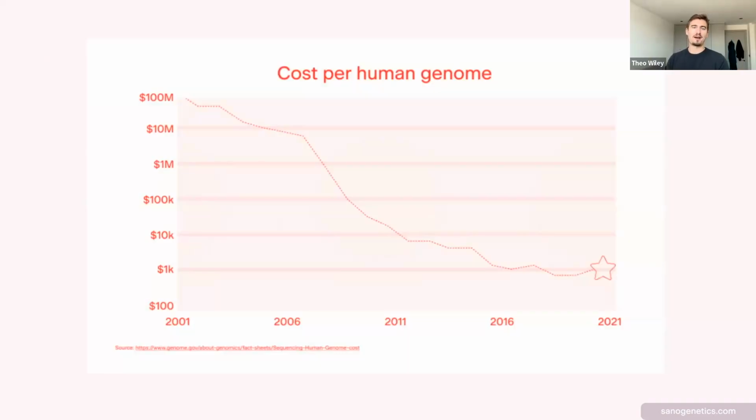And finally, when you think about cost, something like whole genome sequencing has only recently become feasible to do at scale. And when we think back 20 years to the Human Genome Project, where they sequenced the first genome, it cost upwards of $100 million to sequence just one individual, right? So now, as you see on the graph here, it's sunk somewhere below $1,000 per whole genome sequence.